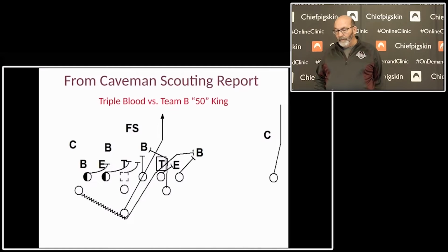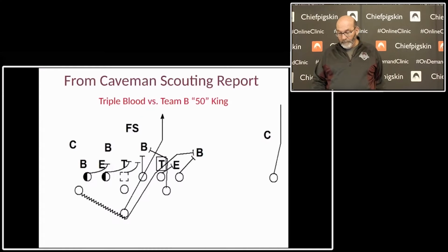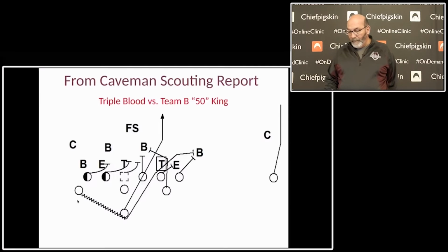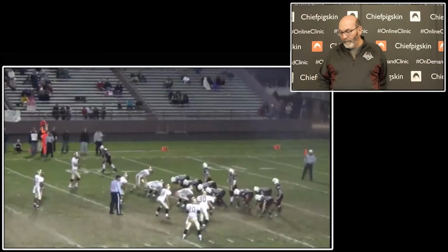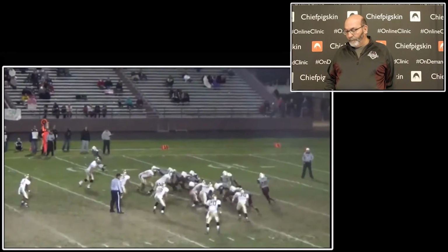Triple option out of an unbalanced. This would be King, Blood Right, against a 50 front. A team that normally plays a 40 overshifted to a 50. As I said, they don't do that anymore. They take one of their outside backers and bring him over, and they maintain the integrity of their defense in a 4-2 front. But here's an example of Blood.